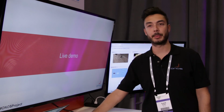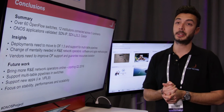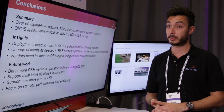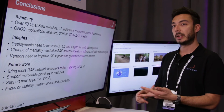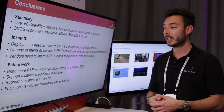All right, let's try to summarize what we have seen so far. We deployed ONOS, a 5-node ONOS cluster, over 60 OpenFlow switches, with 12 institutions connected over 5 continents. We validated different applications so far, including SDN-IP, SDX layer 2, layer 3, and Castor. Each one of us has lots of work to do still.